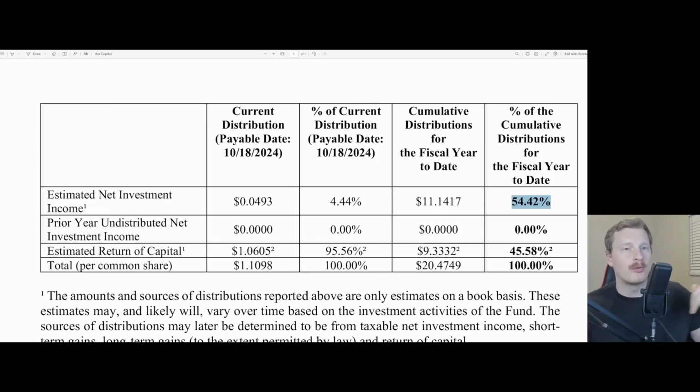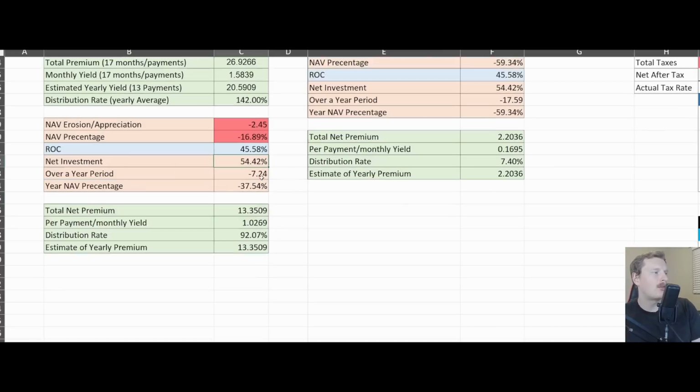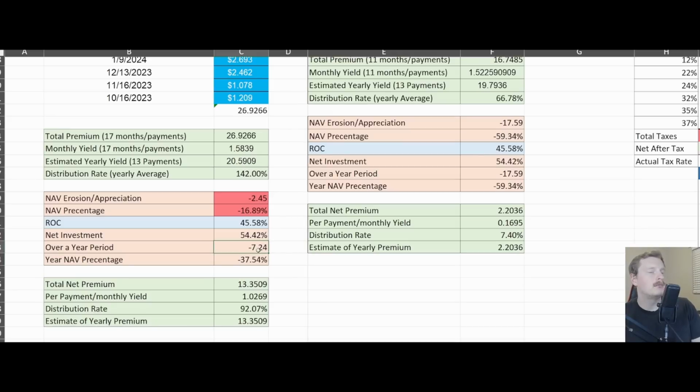Let's continue forward, back in the spreadsheet. So now that we're back at the spreadsheet, I populated those numbers, and you're going to see this 54.42% once we get to the actual investment numbers. Cool. So we kind of came up with those numbers, and let's take a look at what the net is after we take into consideration NAV erosion, right?